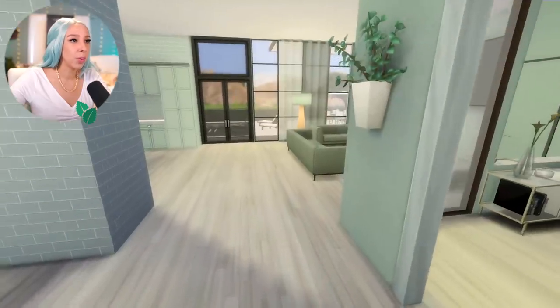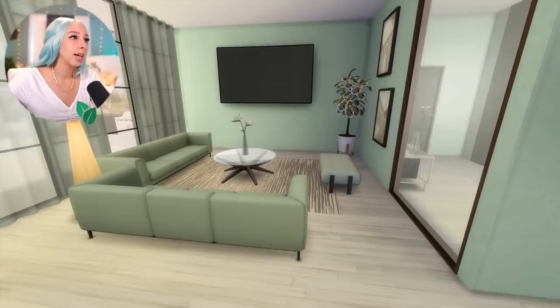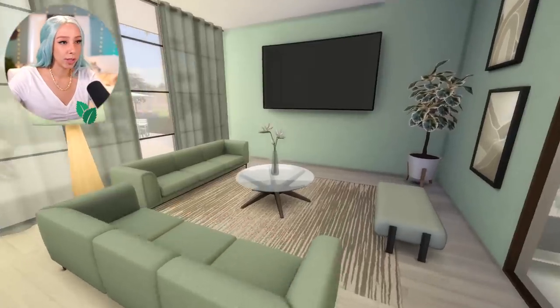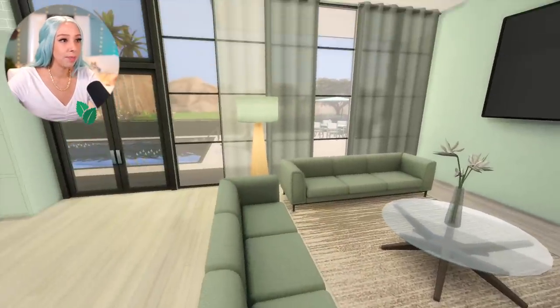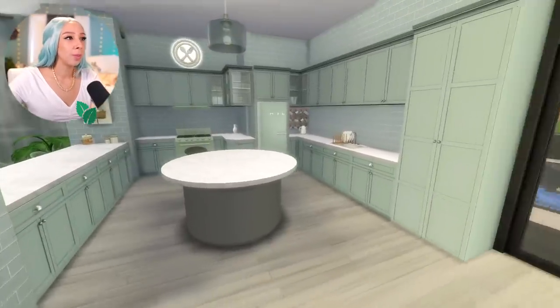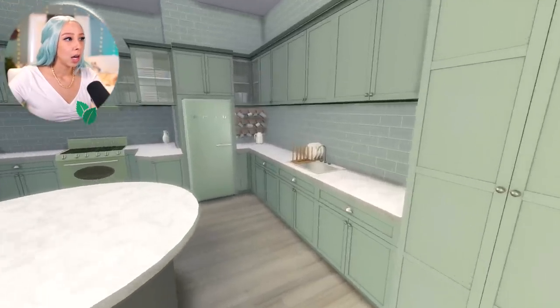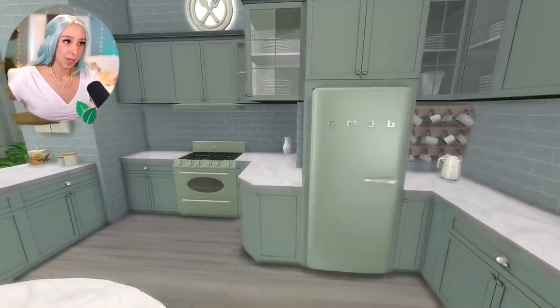And then over here we have the living area. Again, super minimal right now, but I think we'll probably add more stuff as it becomes more lived in. And then we have the kitchen through here, which is probably my favorite room. I don't know. I just really like the vibe of it. And everything is extremely mint, of course.